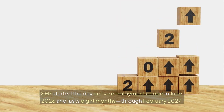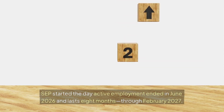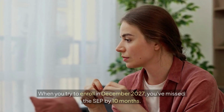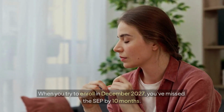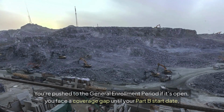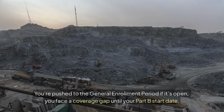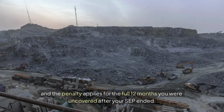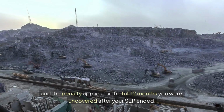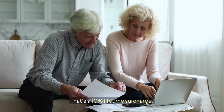The trap: your Part B SEP started the day active employment ended in June 2026 and lasts 8 months through February 2027. When you try to enroll in December 2027, you've missed the SEP by 10 months. You're pushed to the general enrollment period if it's open. You face a coverage gap until your Part B start date, and the penalty applies for the full 12 months you were uncovered after your SEP ended. That's a 10% lifetime surcharge.